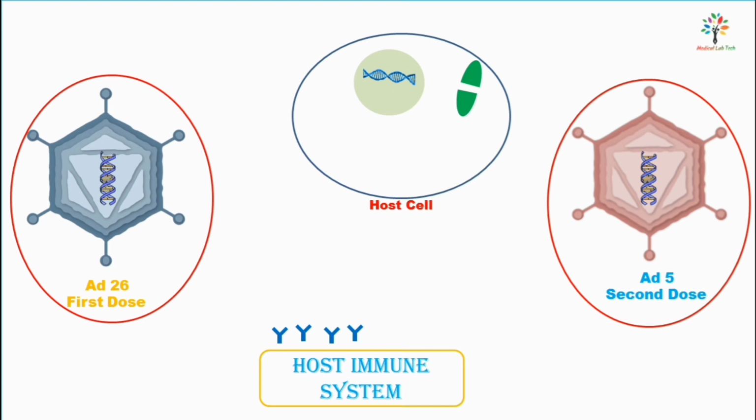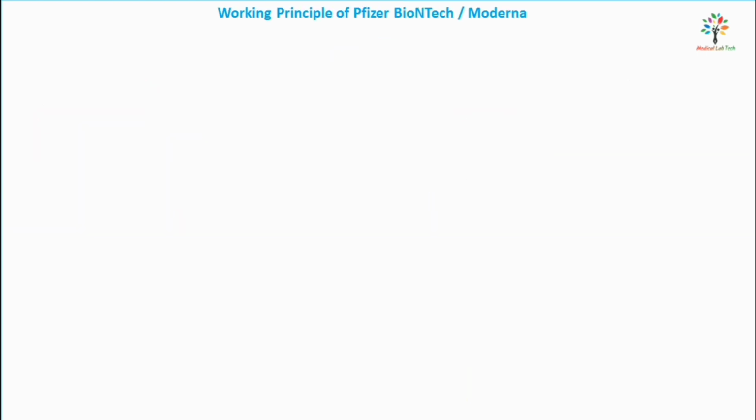So as I have told you, in the case of Sputnik V, different adenovirus vectors are used for the two doses. So this is the major difference of Sputnik V from Covishield and AstraZeneca. Now let's talk about the working principle of Pfizer-BioNTech and Moderna.